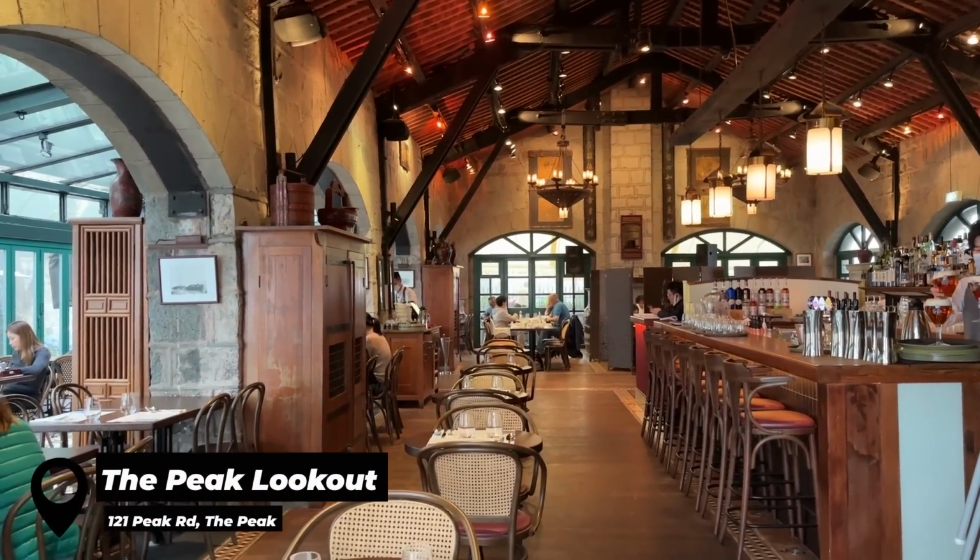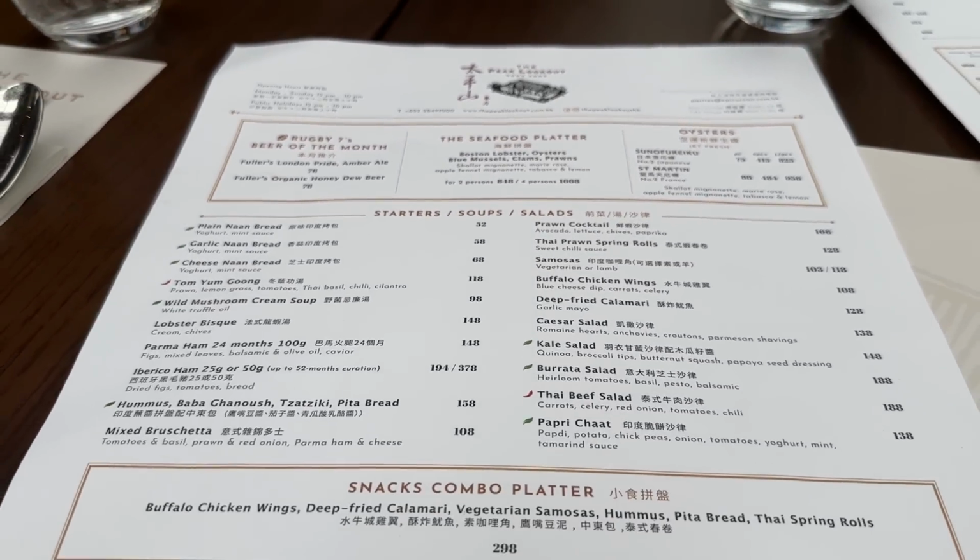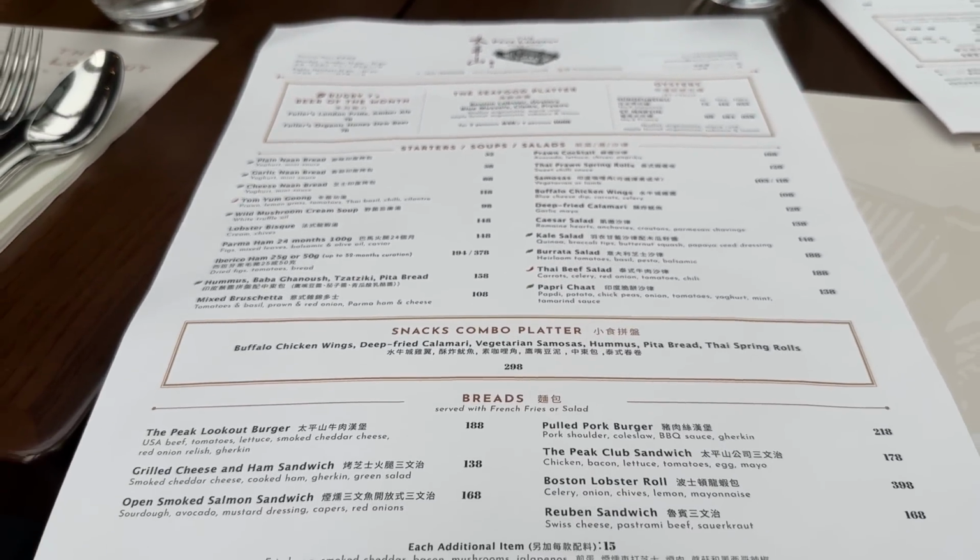Okay, we've just arrived at the Peak Lookout for a bit of afternoon tea. I personally have never been here before, but my parents, when they were younger, used to come here for dates all the time. We've just got a little bit of a snack because we had lunch already. We've got the club sandwich, some drinks, and chips as well.